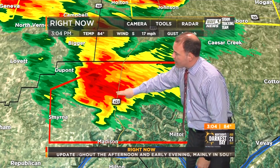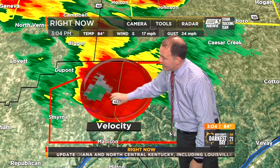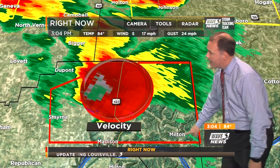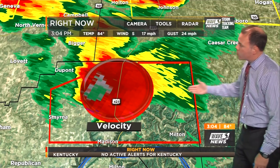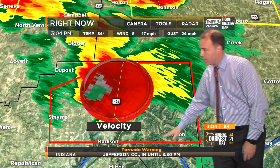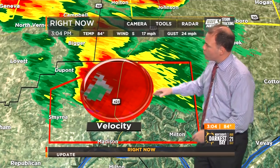But let's look inside that storm and see if we can better gauge where the strongest rotation is. Should be approaching 421, and it is. So there you see it moving just north of Madison at this point. Here's Milton, and that's just across the river. So you're going to note that as this storm moves to the east, it should stay in Indiana. I don't suspect that it's going to cross back over the river at all. It's going to just move east, continuing its eastward motion. It will eventually wind up in Ohio, but it is showing some signs of weakening.